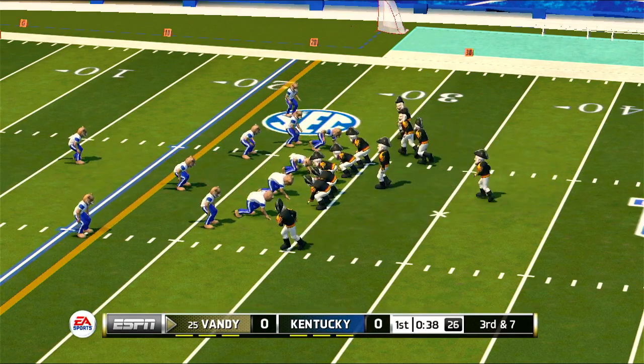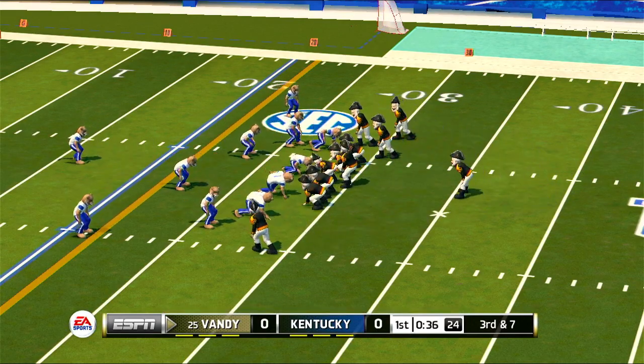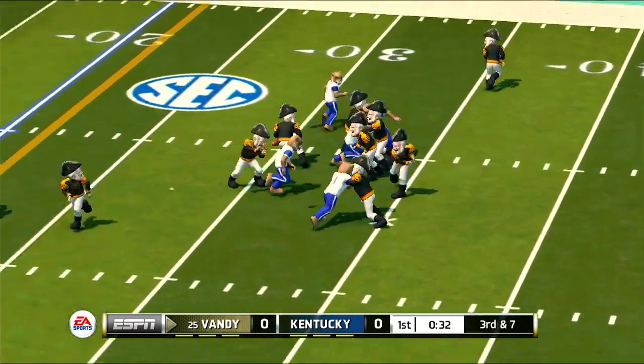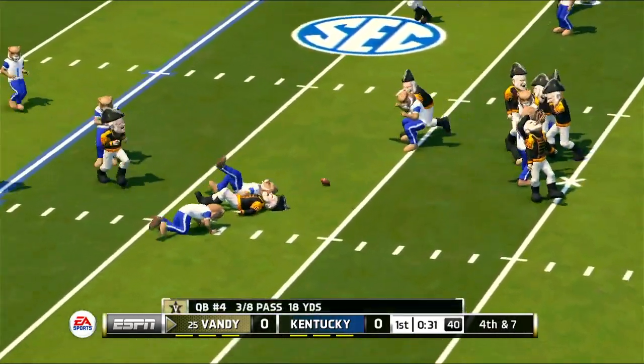Fourth down. Mike's 40. Here we go. Red 85. Swings it out there, incomplete.